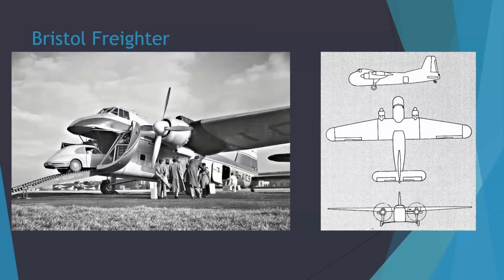The prototype Bristol 170 G-AGVC first flew on December 2nd, 1945, and became the first British post-war civil aircraft to gain an unrestricted certificate of airworthiness in 1946.